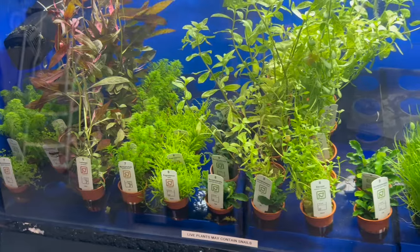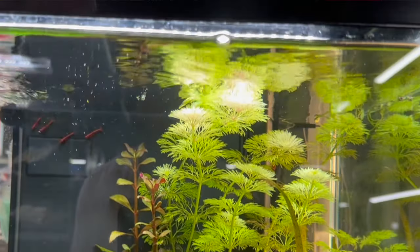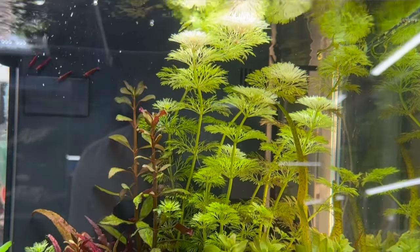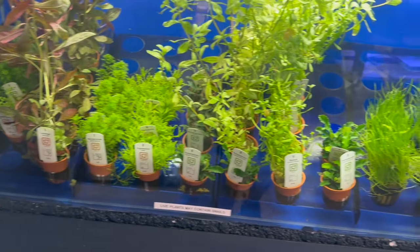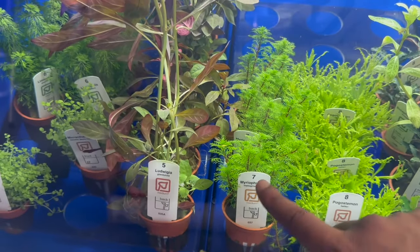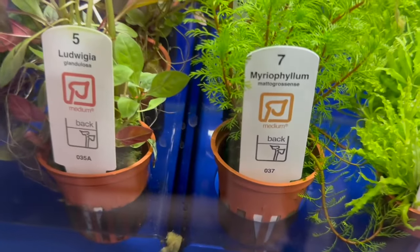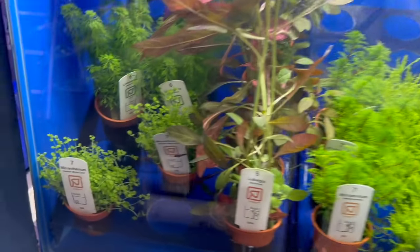Yo, they've got a crazy selection, man. I mean, the one right here in this display tank, that plant there, I'm not even sure what they're called, but it looks amazing, and I definitely want to grab some of those. I'm not really sure what to go for, so I'm thinking I'm definitely going to pick up one of these at least, maybe even two. It says they are back plants, so I'm assuming they're going to grow quite big. We do have these as well that are quite similar.